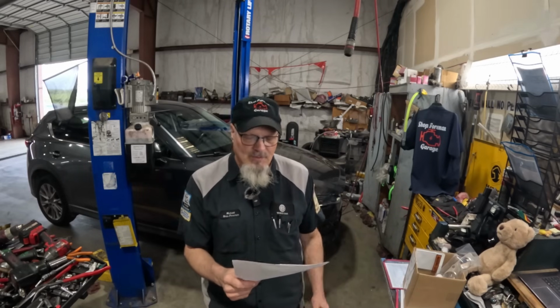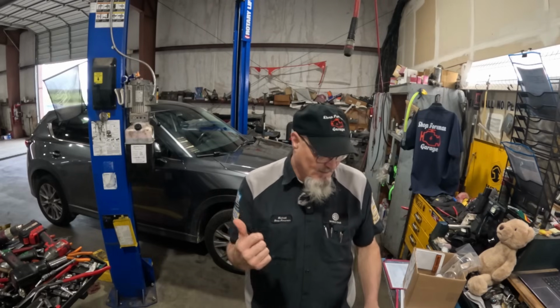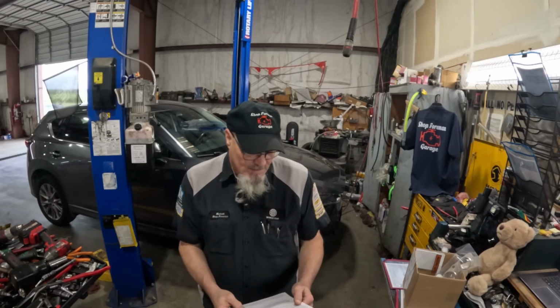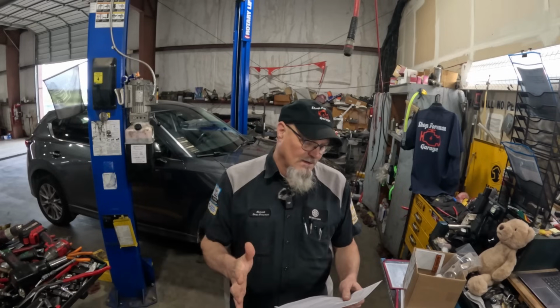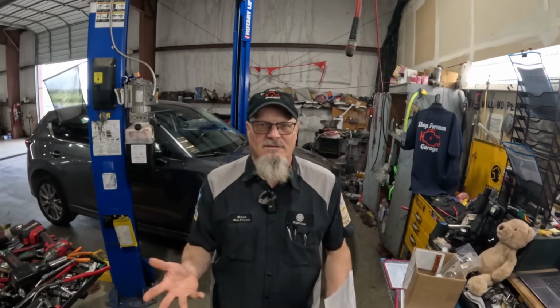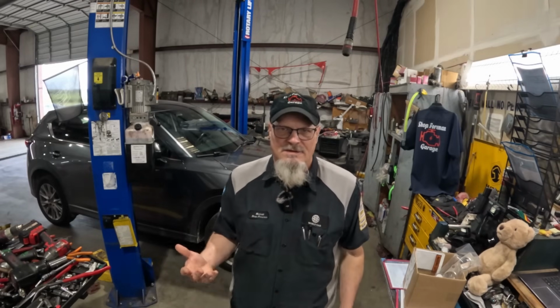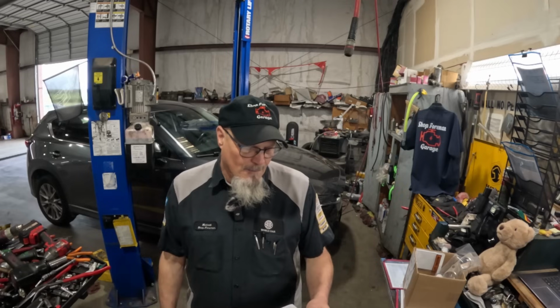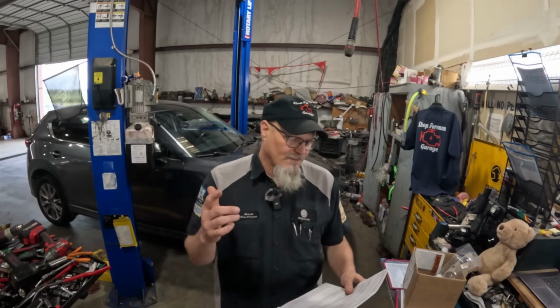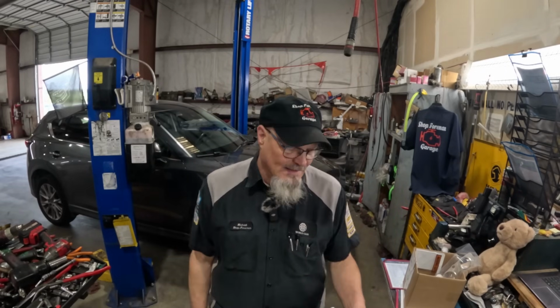This bulletin is 05-005/23. It came out on November 14th of 2023, and it doesn't deal with just the CX-5. First of all, it seems to be only vehicles with cylinder deactivation. How cylinder deactivation affects transmission shifting, I have no idea. But if the vehicle has cylinder deactivation, it's a real easy way to find out, besides popping the hood and looking for the solenoids and stuff like that.